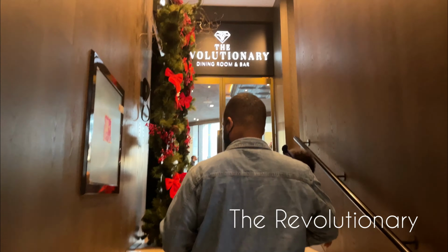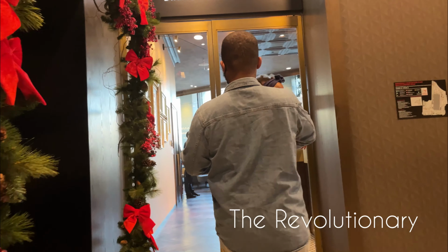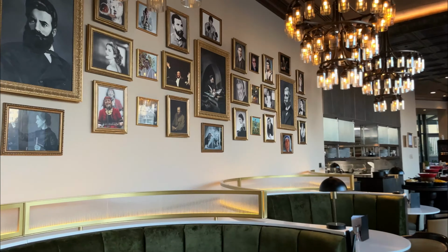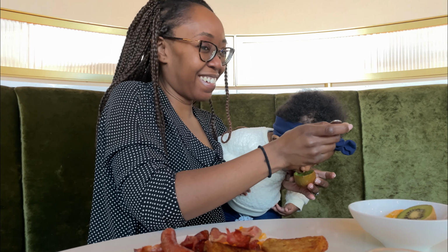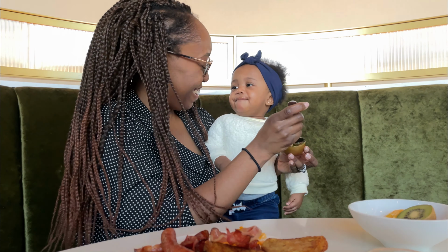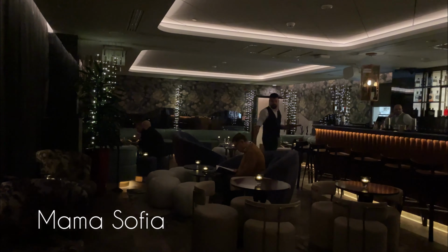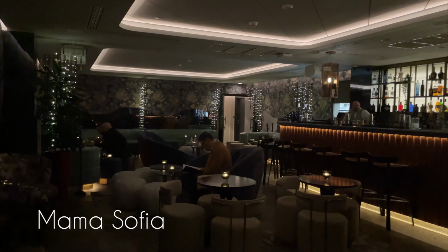The hotel offers a range of dining options, including the Revolution dining room and bar, which serves international and Bulgarian cuisines using locally sourced ingredients. The food was delicious and the service was top-notch. We also had dinner at Mama Sofia our last night at the hotel, and the food was amazing.